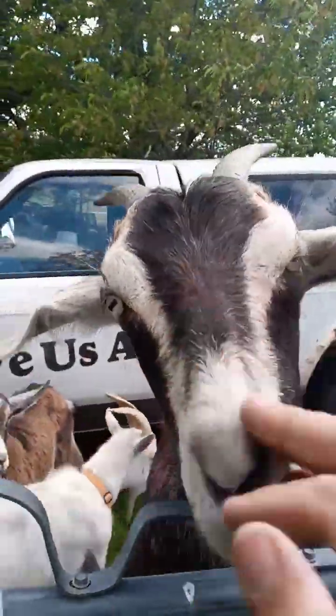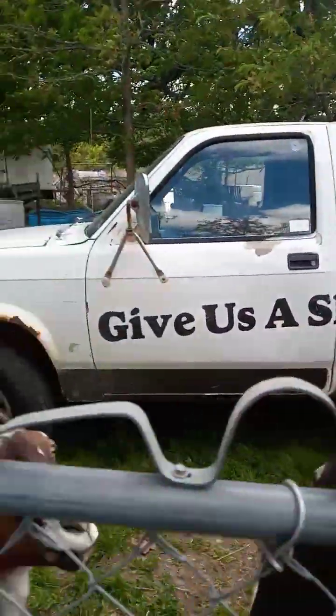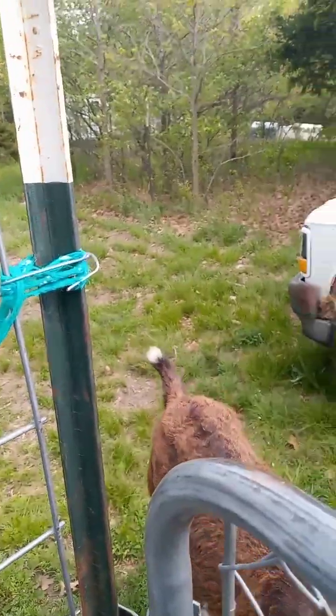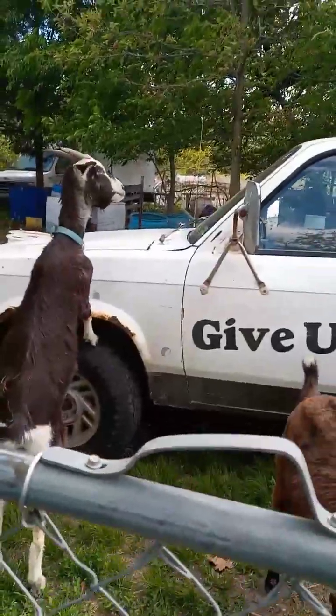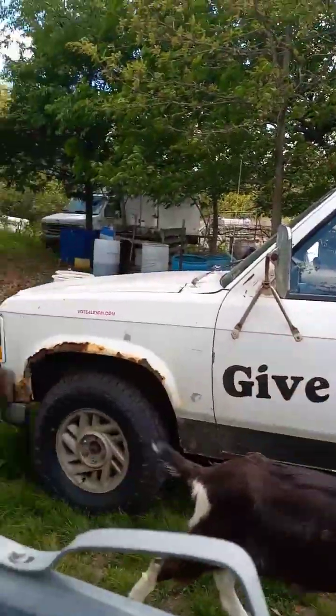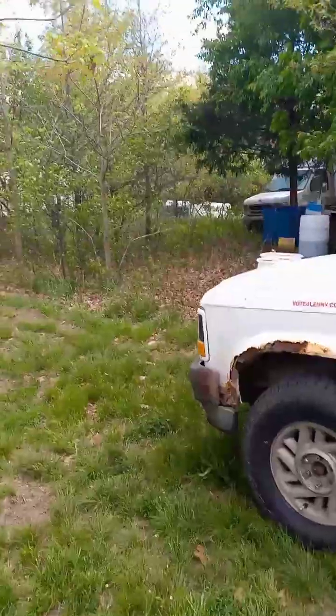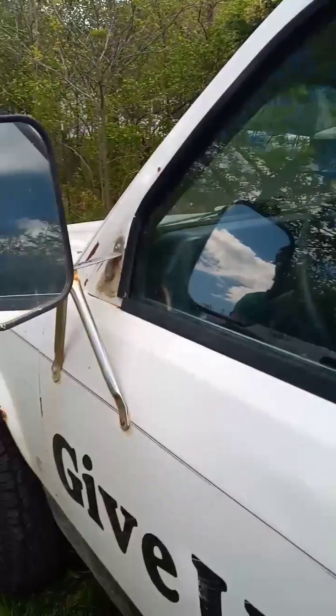This one here, she likes the way I taste. I was like, get off me, get off me. She kept trying to lick me. Ramsey. Alright. No, I don't think I'm gonna get him any food yet. I'll try later. Get off the truck. I'll try later. I fire up the truck, they'll run.